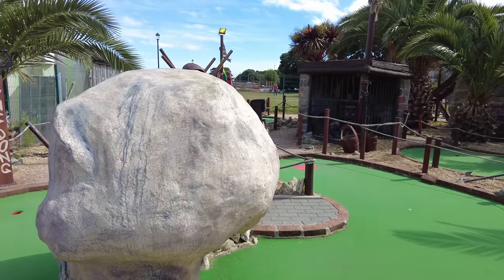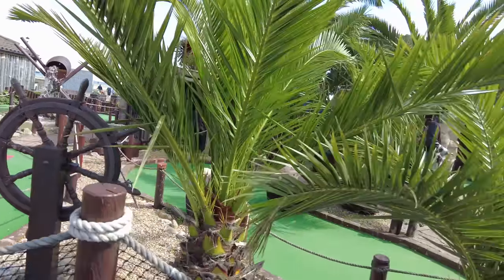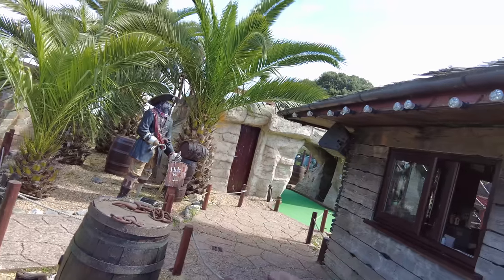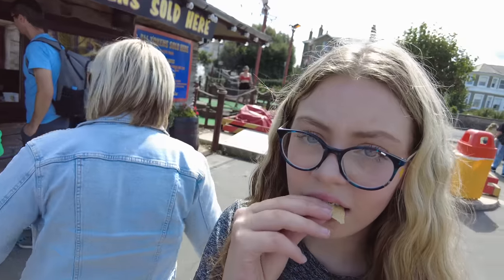Right, we're going to do the adventure golf. I'll only show you a few little bits, I won't show you the whole thing. If you do want to see more crazy golf, check out the crazy golf playlist where we go full in-depth covering courses. But this one I'll just show you a few brief highlights. Very, very cheap. It's a bit random though, it's 10 holes.